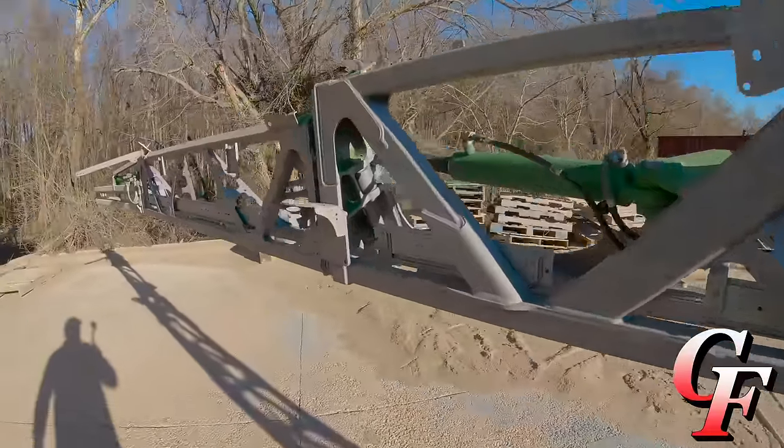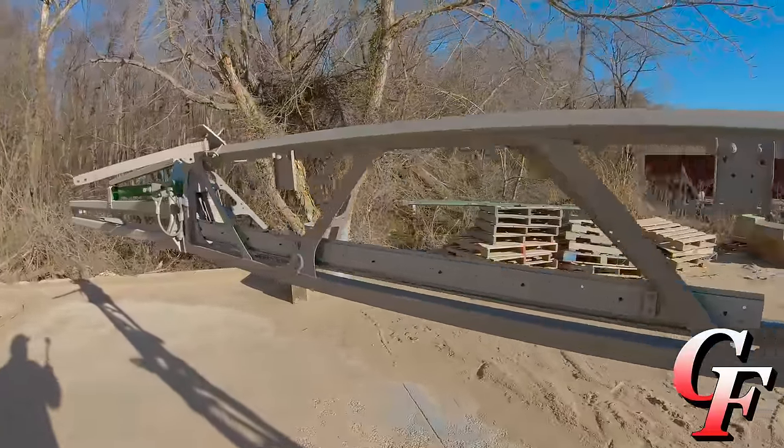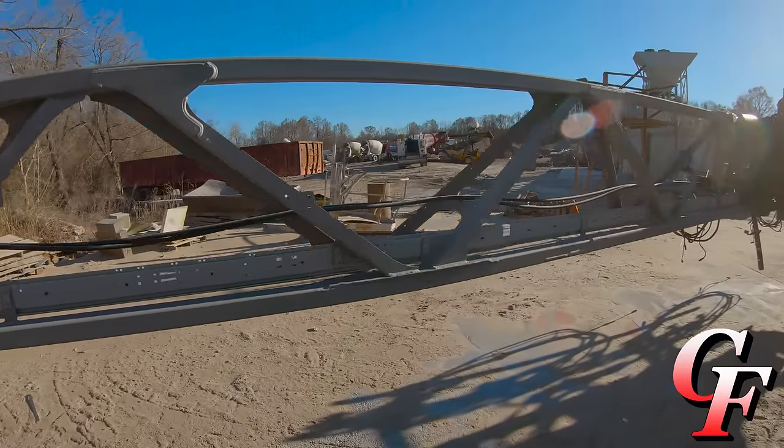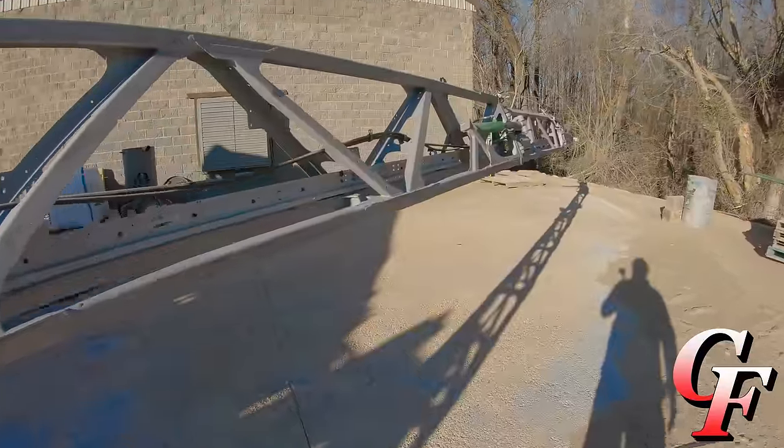She is all the paint off. I don't know, I'm kind of digging that aluminum color. Might just throw some silver paint on there. Now it's ready for a coat of primer and some paint.